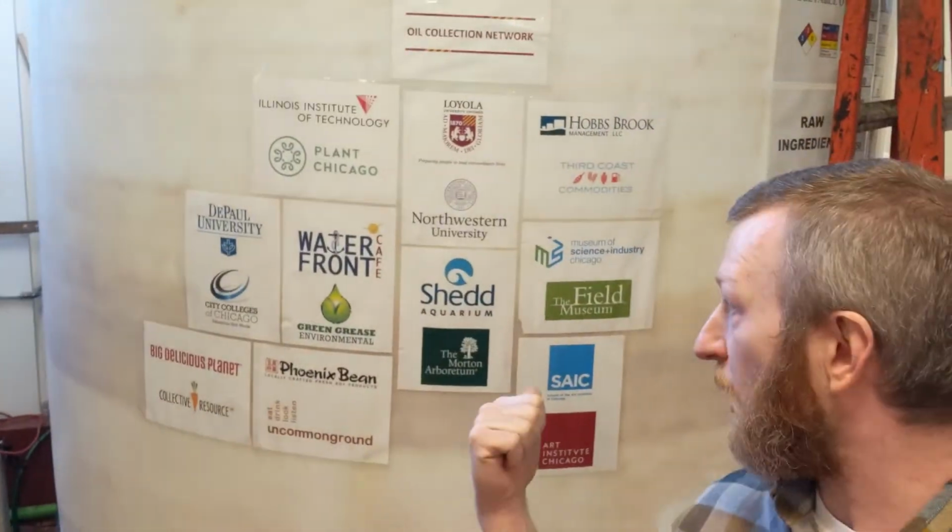So after that happens, then all of the used cooking oil gets loaded into this large storage tank behind me. You'll see a bunch of logos from universities, museums, and restaurants. Those are all folks that are donating oil to Loyola. It gets picked up from all over Chicago as part of the Loyola Oil Collection Network that's run by Green Grease Environmental. So they're our contracted partner to help collect all this used cooking oil and bring it here.